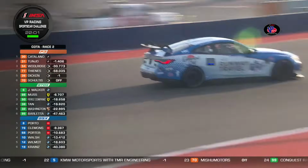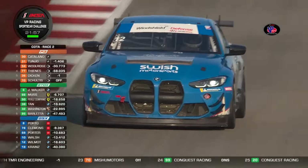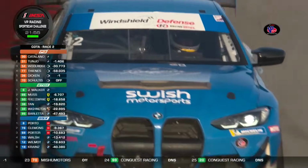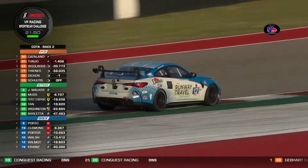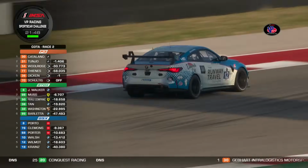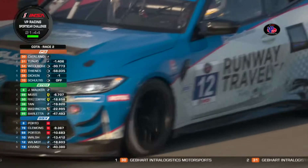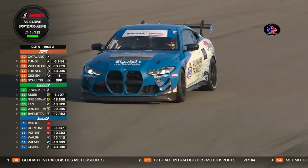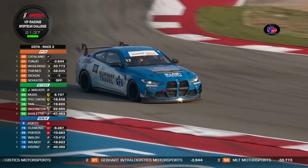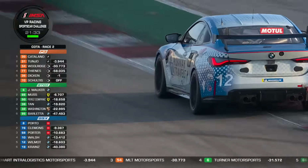Good to see the BMW GT4 platform looking a little more strong here this weekend. They had a tough weekend across the board at Daytona and Michelin Pilot Challenge as well, but perhaps the circuit here at Circuit of the Americas suiting them just a little bit more, and strong runs right now. Walsh in the fourth spot, Wilmot solidly in fifth. Wilmot did score a podium in the season opener, has finishes of seventh and fourth subsequent to that, and runs right now just on the outskirts of the top five in the fifth spot.